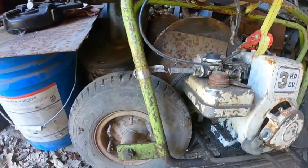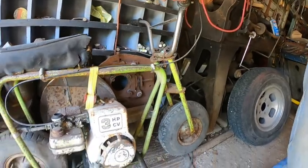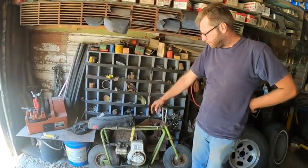So the frame, from what the old man said, was a Yetmans frame. They were like a small engine dealer here. They had made, how many? Maybe 50, maybe 100 of them. It's a 3-horse Briggs on it. It has, I think it's a Comet torque converter on it.